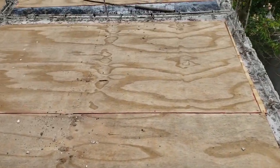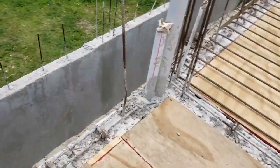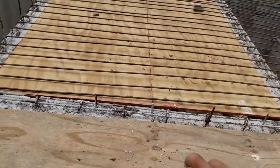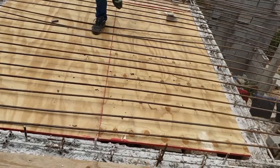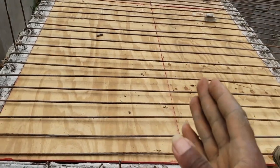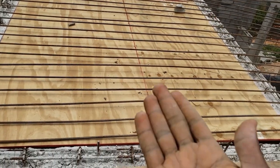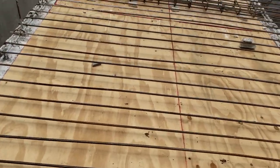Some people run the long side first, which doesn't make sense to me, in my view. As you understand, on the short side I support the long steel and we go across. In case the decking drops, you see, the steel with the bottom support, the long steel will go across. So that makes much sense, if you understand.